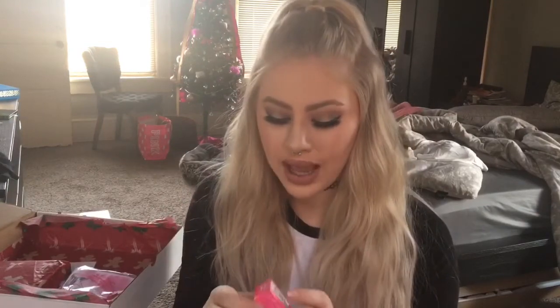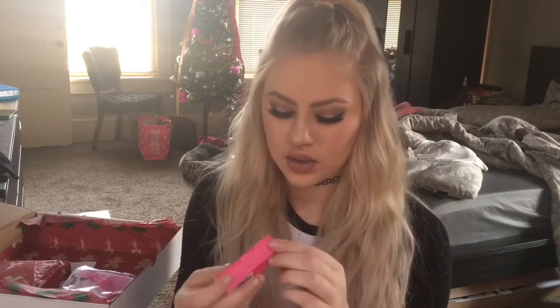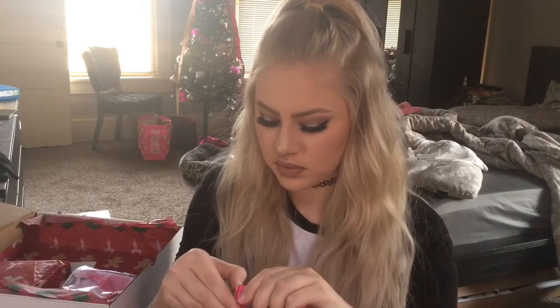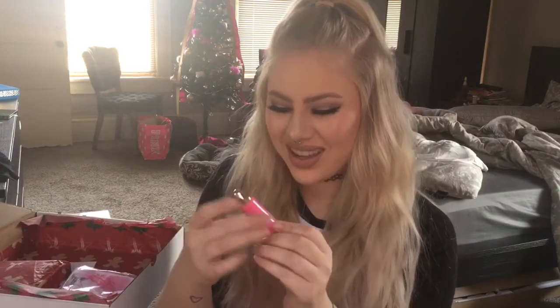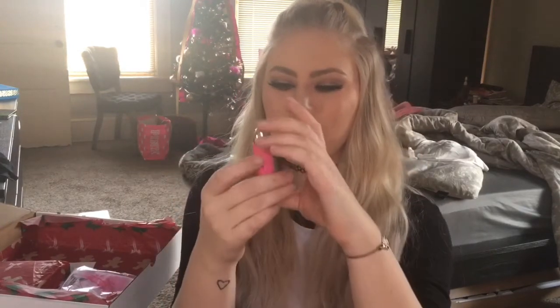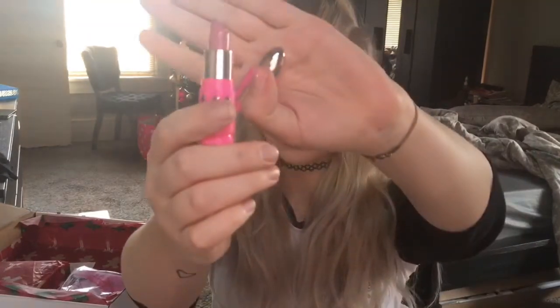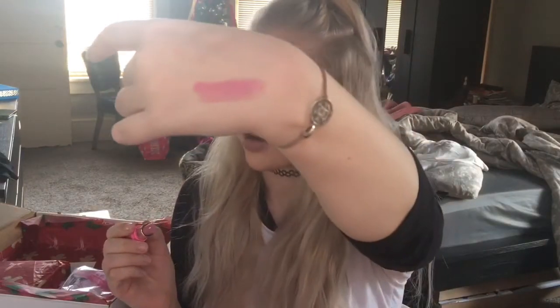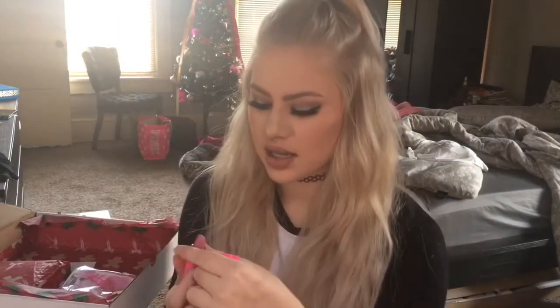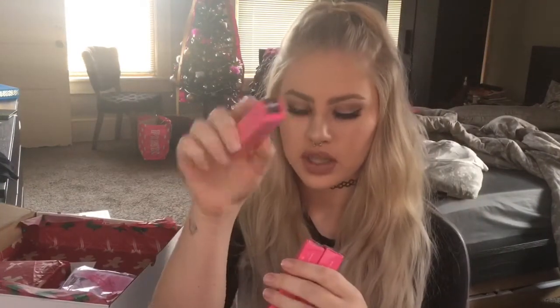Ooh, look. I got a bunch of liquid lipsticks, but I did get one of the Lip Ammunition. And this one is in the shade Ex-Supermodel. Oh my god, look how freaking cute this is. It's like a little bullet. Ooh, look at the shade. Oh my god, this is gonna be one of my go-tos, bet. Freaking everything.